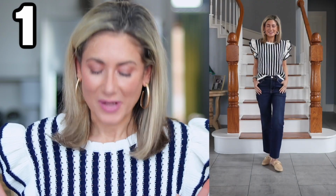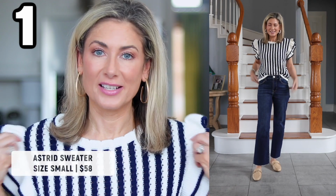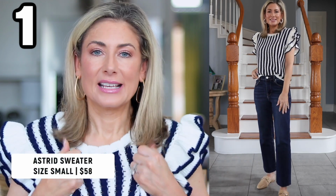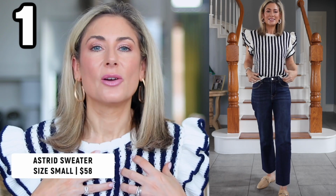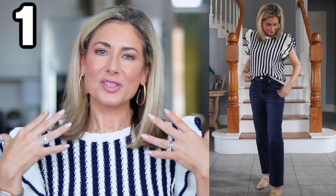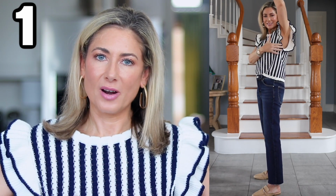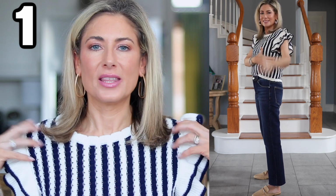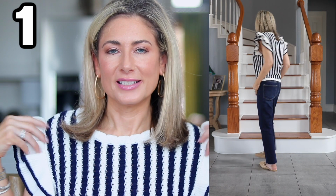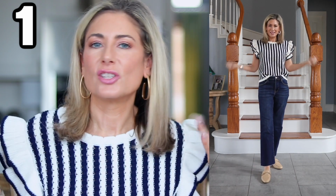On to the actual outfits. Outfit number one features this fun spring or even summer sweater. What I love about this is it's a looser knit, so it's not heavy. I wore it today, it's in the 80s, but it has these great little details, like the stripes are very reminiscent of more of a preppy kind of style, but then you add in these fun knit little layered ruffles here on the sleeves. It's a little more feminine, a little more flirty. It's gonna look good with so many things.